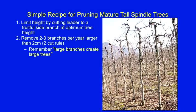Now this is what we call the 2-cut rule. If you prune more than that, sometimes you over prune. But by doing this every year, you can stay on a cycle and the tree never gets a lot of big branches. Now I want to emphasize that when you leave large branches, it creates large trees.